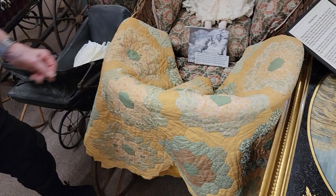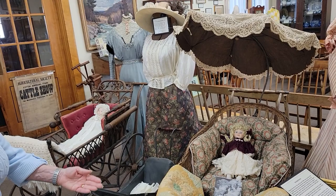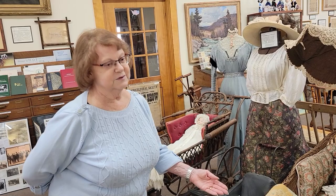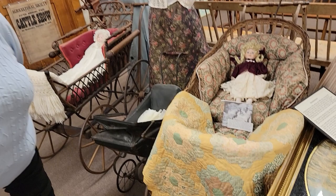In the Depression days, they realized that people were using the sacks that the grain came in to make clothing. So they started printing a design on the sack so they could use it for something special and have a nice looking garment. Of course, once the garment started to wear out, they would cut up the pieces and make a quilt. It was always repurposed, just like everything else.